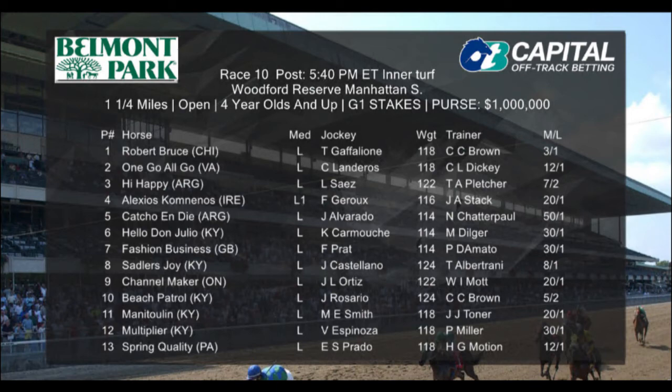Has been in the money 3 of 4 starts over the Belmont surface, but only has 1 victory. Again, it's going to be such a short price in here. You want to kind of take a stand against Beach Patrol in here. I have solidly in the mix, but again, at the price, you kind of want to look elsewhere.